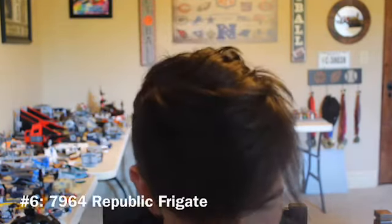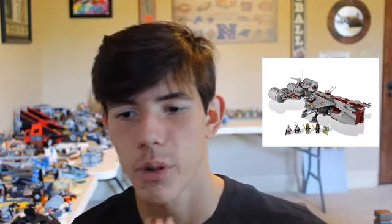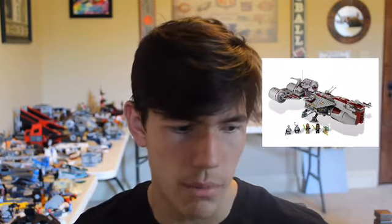At the number 6 spot, I have set number 7964, which is the Republic Frigate from 2011. Again, another set right up my alley that I could have purchased. One of my friends actually got it at his birthday party, and we built it with him there. It was a really awesome set. The Republic Frigate is awesome. I think that's the last time we've gotten a Republic Frigate, so hopefully LEGO makes a new one. But that was a great set. It was a really big model, really well made and produced.